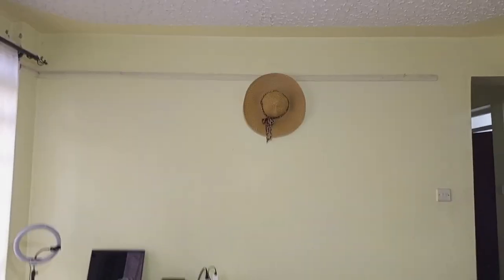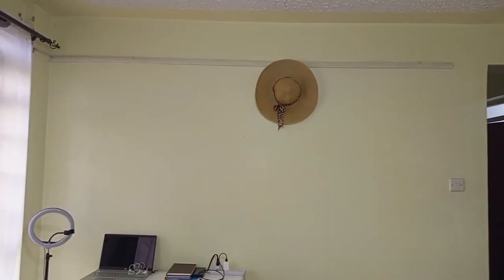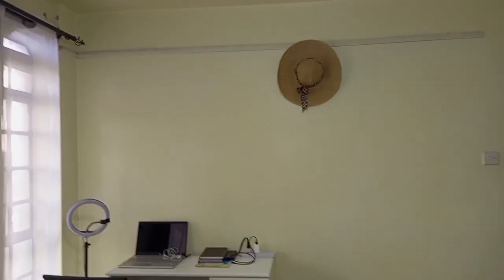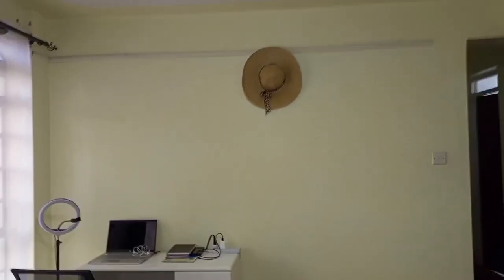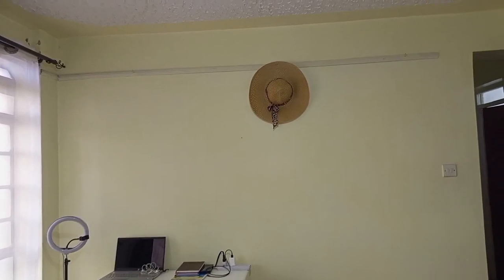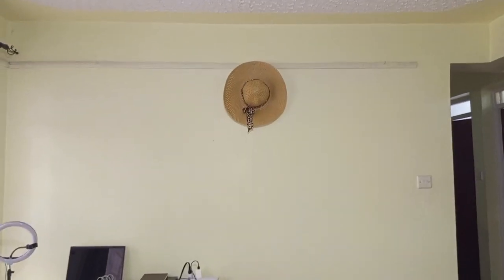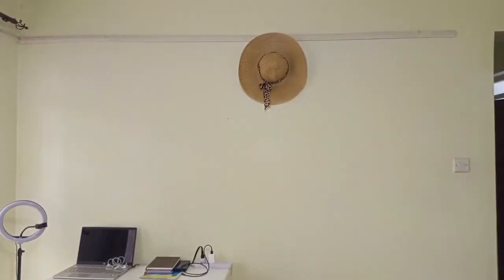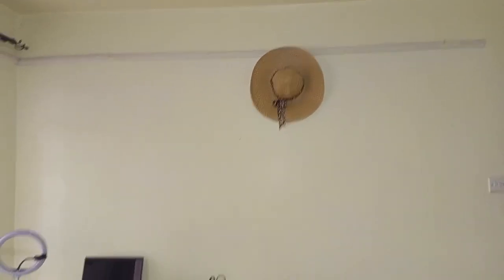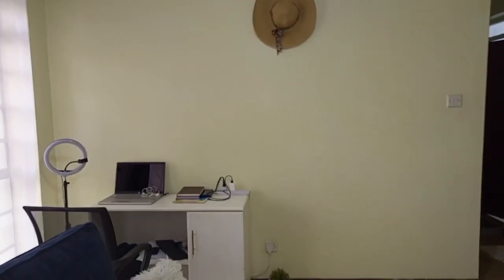And this wall, it was initially very bare, and it kinda pissed me off kidogo too. So this hat, I didn't have anywhere else to hang it in the bedroom, so I decided, why not? And it does look good. So we are soon going to get more wall arts or decors to have them on the walls so that it doesn't look so bare. So yeah, that's the study area.